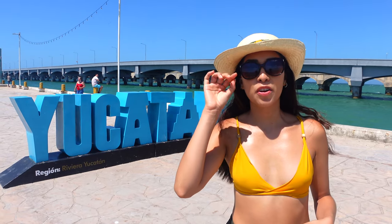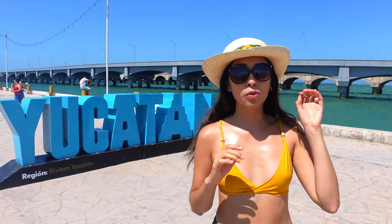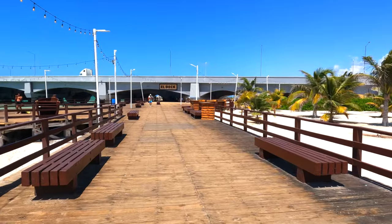Welcome to Progreso, Yucatan. Progreso sits on the northern tip of the Yucatan Peninsula, and it's a port town right between the Gulf of Mexico and the Caribbean. So you'll find beautiful beaches and the world's longest pier.